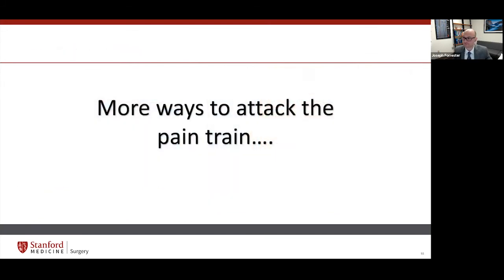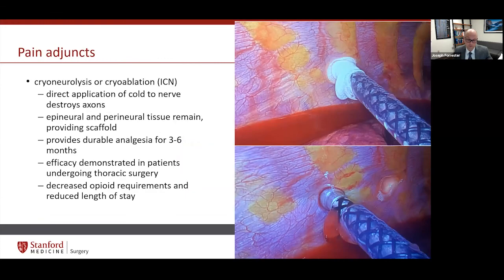Now, one of the other benefits to developing the Chest Wall Injury Center is the ability to explore additional adjuncts for pain management after rib fractures. One such adjunct is cryoneurolysis or cryoablation. Using an intrathoracic probe, I directly apply cold to the intercostal nerve, destroying the nerve axon. However, the epineural and perineural tissue remain, providing a scaffold for regrowth. While the nerve regrows, we are able to provide durable analgesia for about 3 to 6 months.